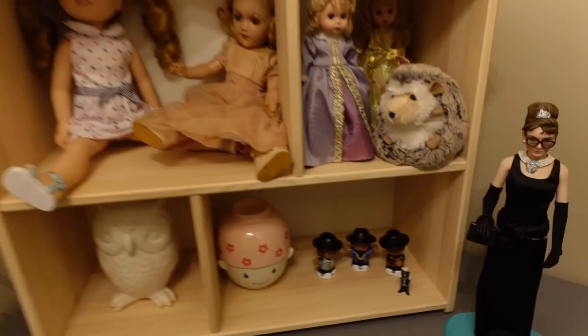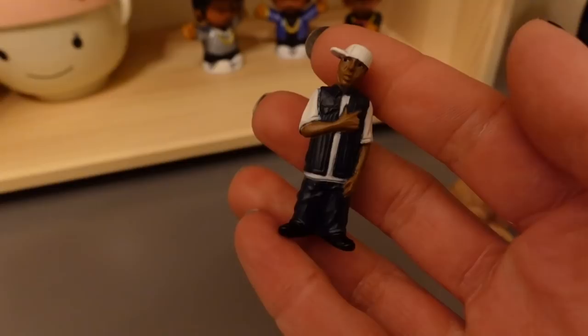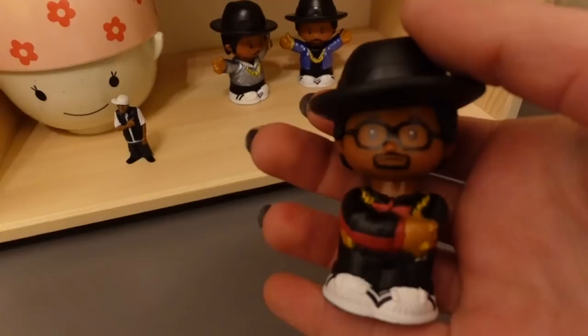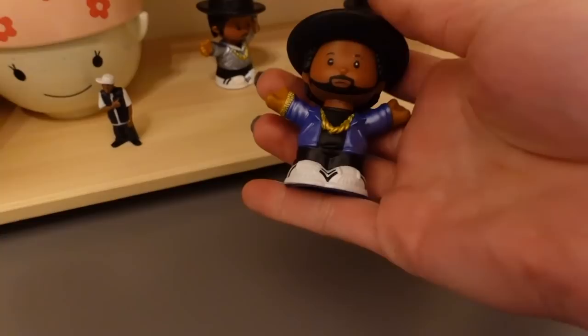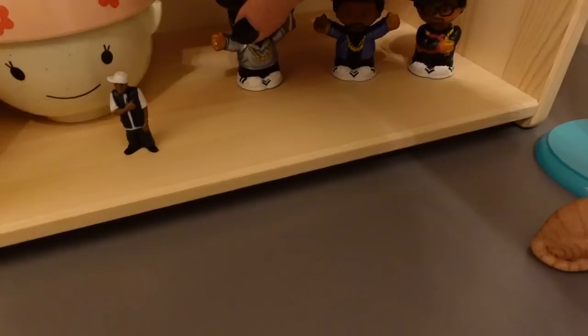All right, so I decided to take Run DMC out of the box and I thought I would show you guys. This is a little Homies figure. I don't see these anymore. I used to be able to get them in a little gumball machine. They had all sorts. Anyways, I took Run DMC, the little people, out of the box. I got these because why not? They're so cute. I'm really hoping they come out with more different hip hop little people. I'd totally get into that and collect them all.